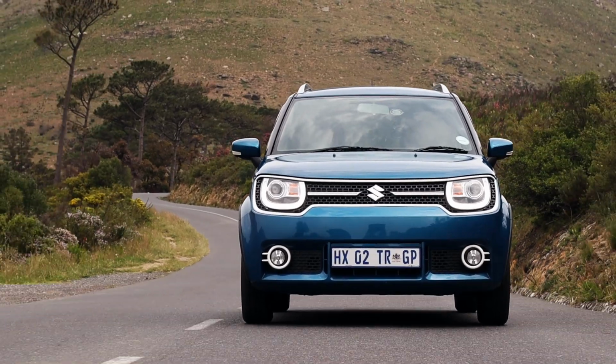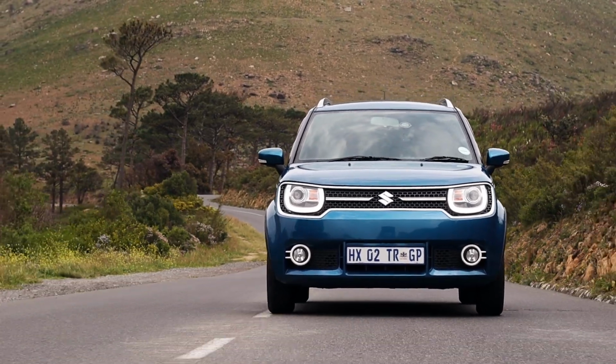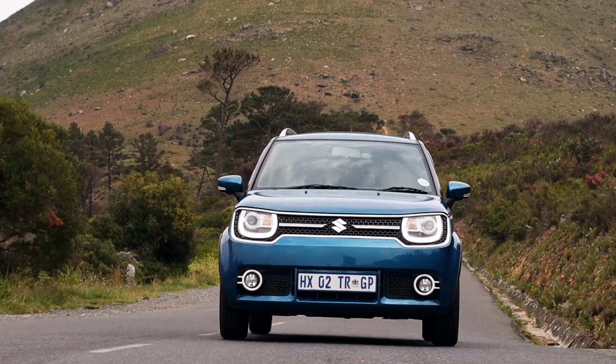Where I did find a bit of a struggle with it was when traveling long distances. The ratios are fairly short, fourth and fifth are a little bit longer. But the problem is that 1.2 litre engine with its small torque figure, it struggles up hills, and you're really going to struggle when you're trying to overtake someone. So you need to plan precisely. If you're going up a hill, you need to stick it in third. Fourth or fifth, you're going to lose speed.